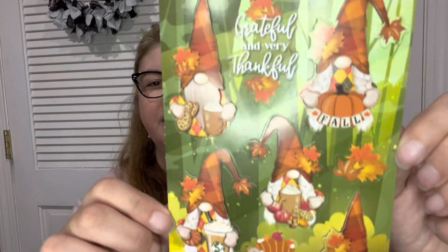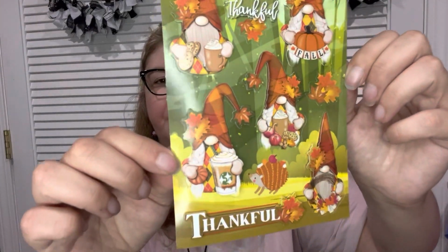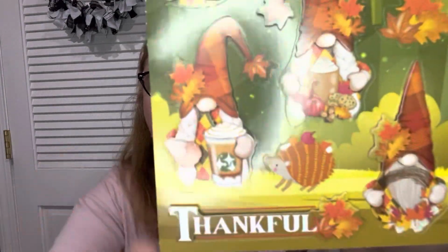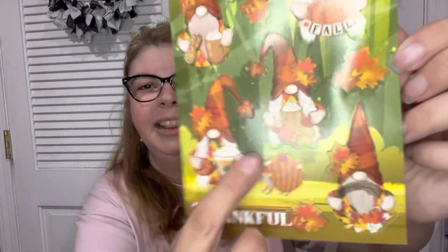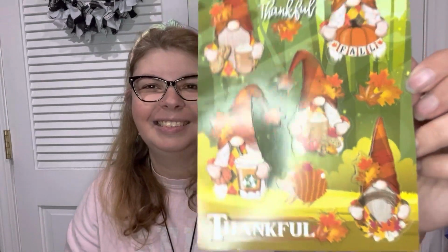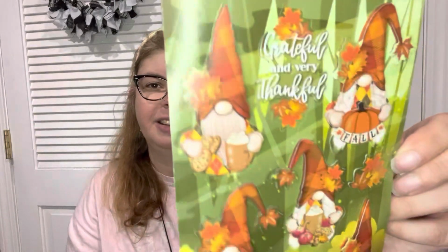Oh my gosh, these are so freaking cute. Do you see that? He's holding a little, it looks like a Starbucks cup. Oh my gosh. And they're dimensional, so you can see I can stick my finger back there. And it says thankful on the bottom. Oh, grateful and very thankful and fall. Oh my gosh, these are so cute. I love these. I am definitely going to have to use these in a craft or two.